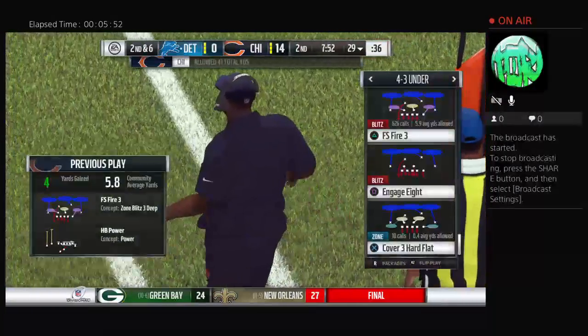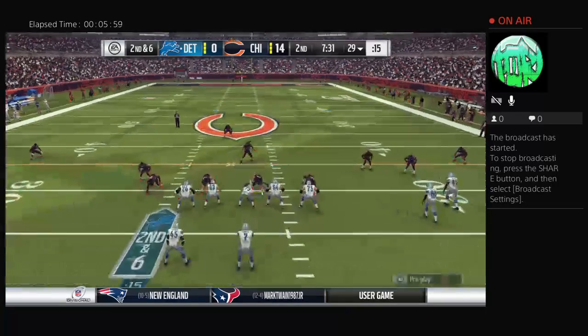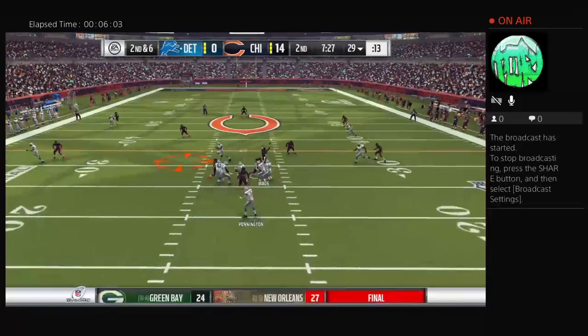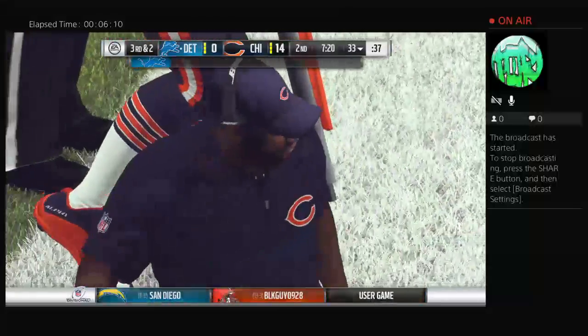Time to find out. No, that wasn't an explosive run. That wasn't one that took it all the way to the house. But, boy, for a team that's had trouble running it the entire game, that's the kind of run they need, hopefully, to get themselves kick-started. They'll look to throw. Ebron with it over the middle. 4 yards on the completion, and it sets up a third down.